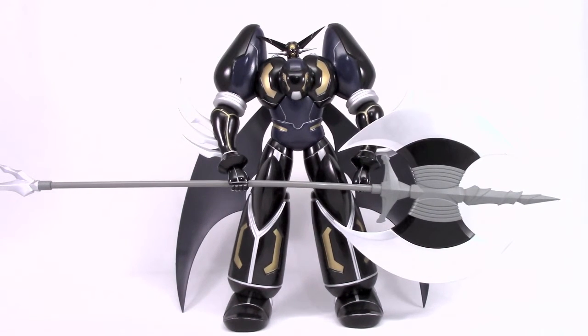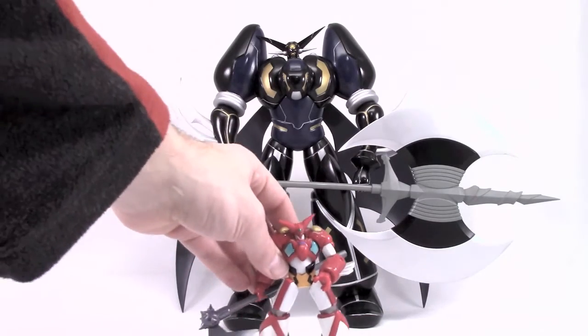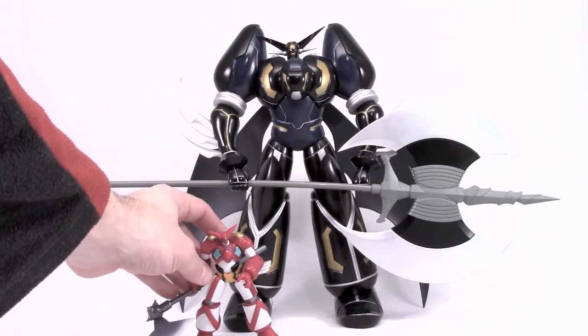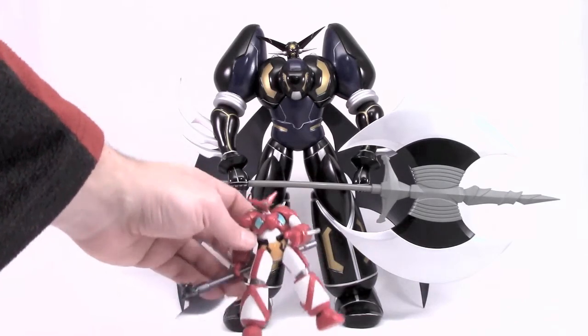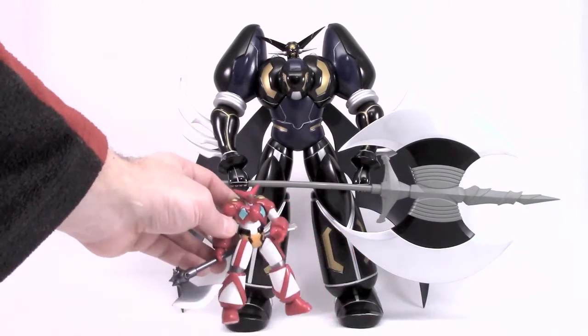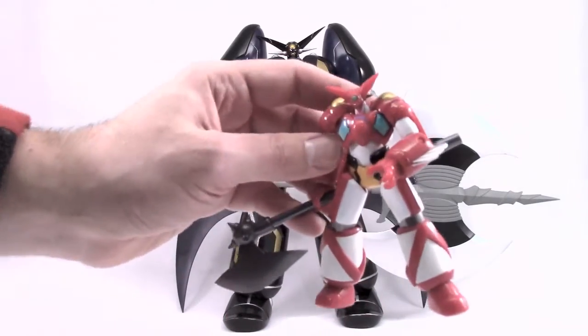Now, I was going to pull out a couple other Getters I have. Like I said, I don't have a lot. I've got this Revoltech, the first Revoltech figure, which is the red version of Getter. And of course, considerably smaller. And this was maybe like $25, $27 when it came out versus that. Even though that would have been $40 retail, you can see you got a good deal.